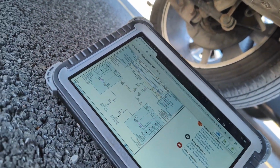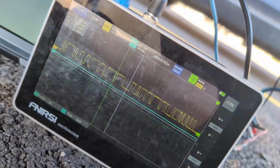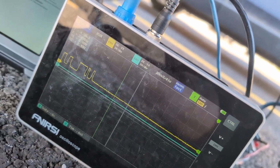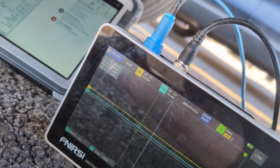Alright, so I am now underneath the vehicle. I have my little oscilloscope hooked up. This is the Fenersi oscilloscope. Hopefully I'm pronouncing that right. If I'm not, sorry for butchering the name. But I've been using this quite a bit on my diagnostics, and it works pretty well for what it is.